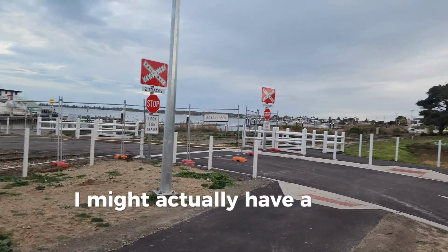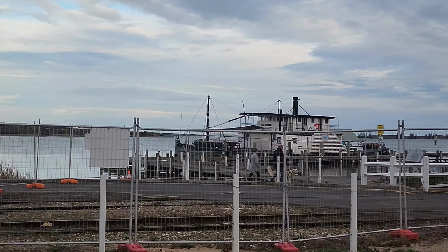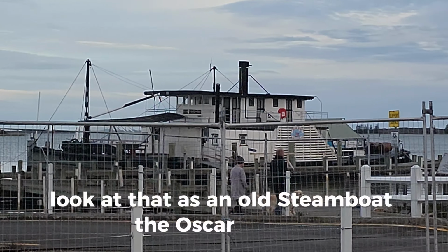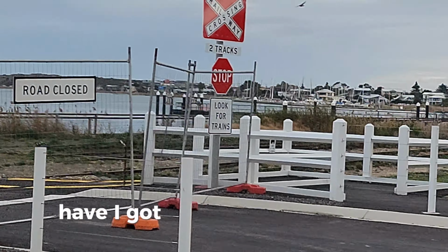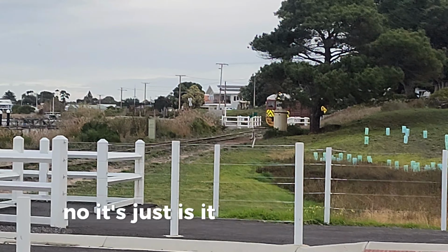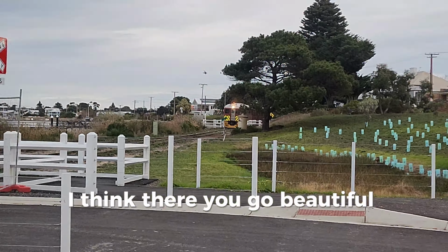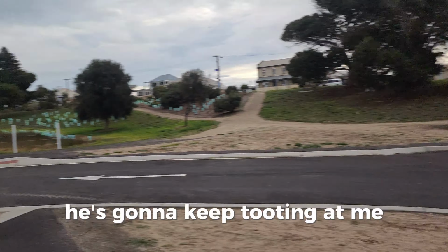I'm going to keep getting toots here. I might actually have a train coming down. I'm actually down at Galway. Look at that, that's an old steamboat, the Oscar. And have I got a steam train coming? No, is it the Cockle train, I think? There you go, beautiful. He's going to keep tooting at me, which is really helpful.